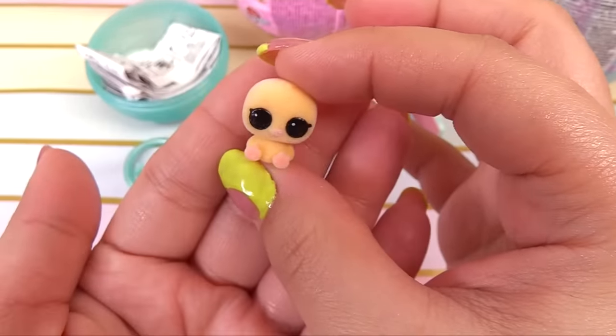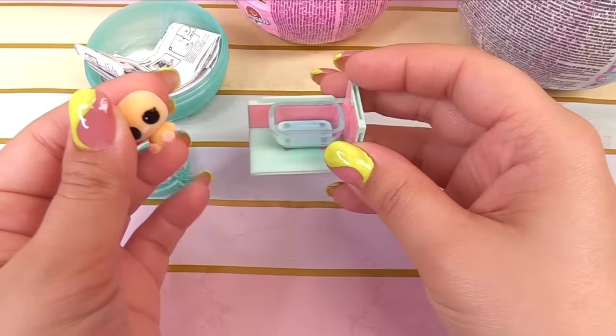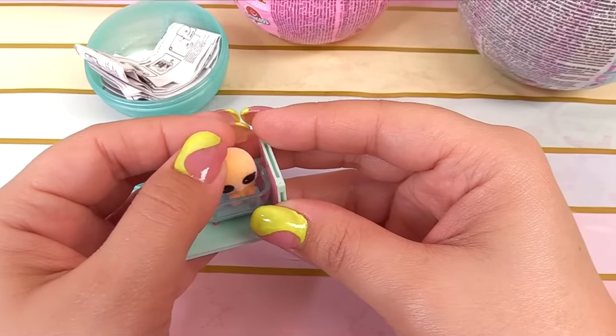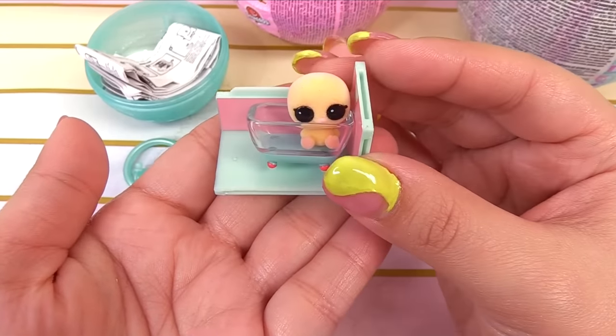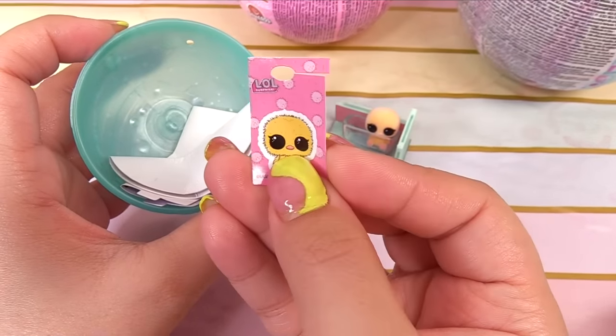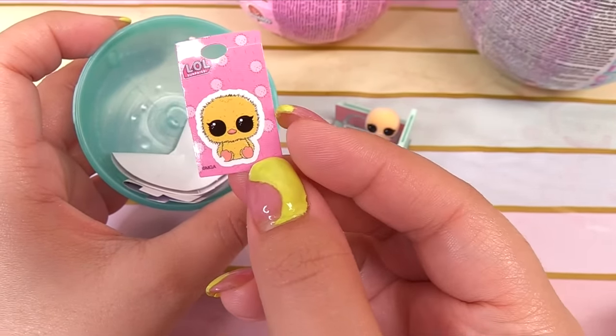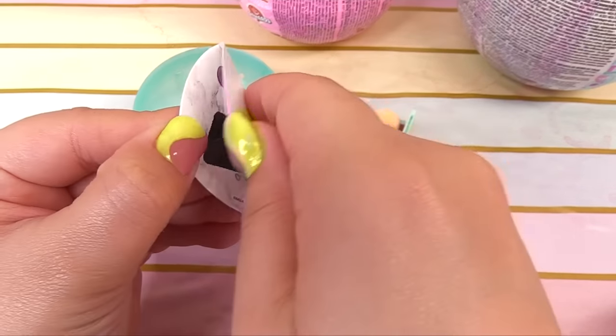Oh, it's just the cutest little chick. Whose little pet is this? So I'm guessing the little chick goes in the tub. That is just too cute. Okay, now what do we have here? We have a little doorknob display with our cute little pet. Little chicks are just so cute. You just can't beat that.